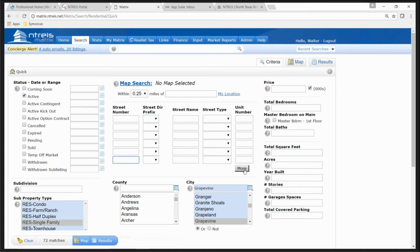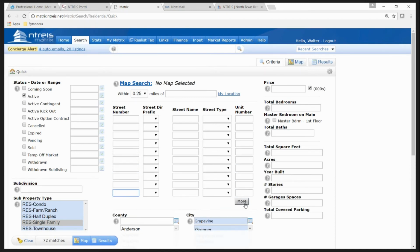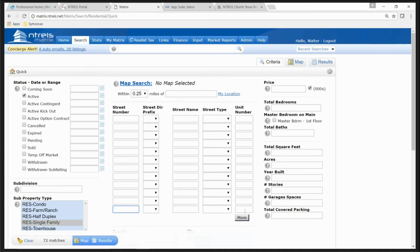So we went back to Netris and said, hey, can you expand that field? And they said, sure, we can do a maximum of 99 different addresses there. So you can do as many addresses here as you want.